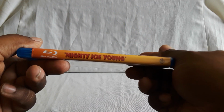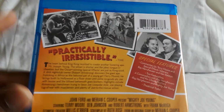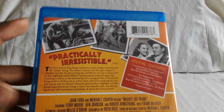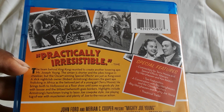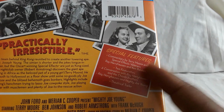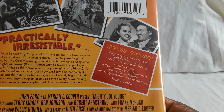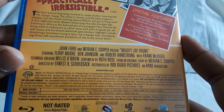Now, this one, I don't think is related to Kong. I think it's like a whole other kind of film. But still, yeah, I didn't see this one for the longest time because I saw the remake, which I'm going to show in a little bit. Here's the story details. Some screenshots. Lots of really cool special features. Commentaries and stuff. Also, Ray Harryhausen's in there.